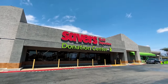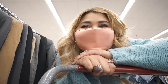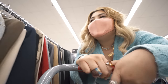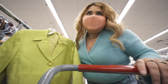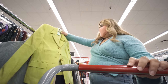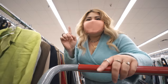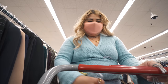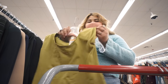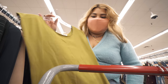I'm so excited. I haven't thrifted by myself in a while, so I'm having trouble getting the confidence again, but I'm at the blazers, just kind of checking in. I'm always down for a colored blazer. Look at that, such a pretty color. I did find a couple things I want to show you real quick. I was at the tank top section and I found these. I like the color of this and the structure, and the material feels really nice.